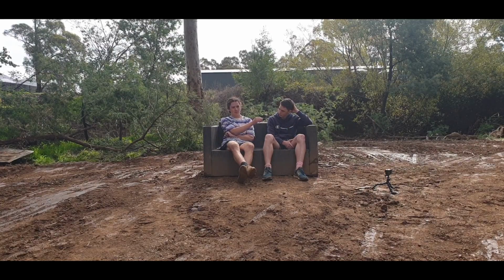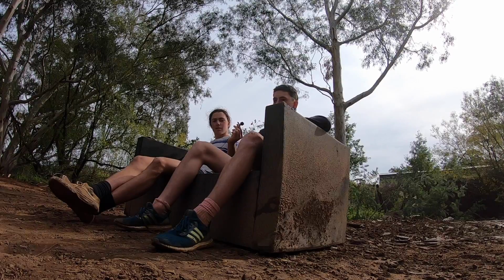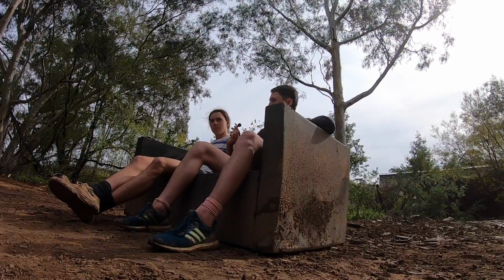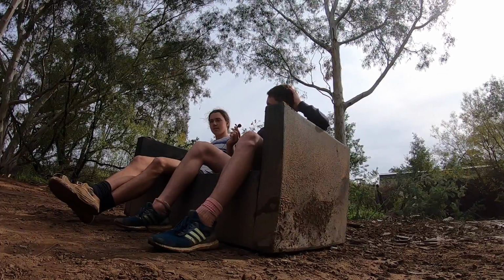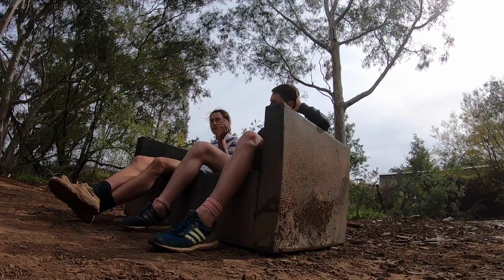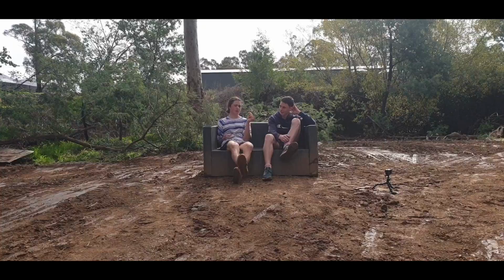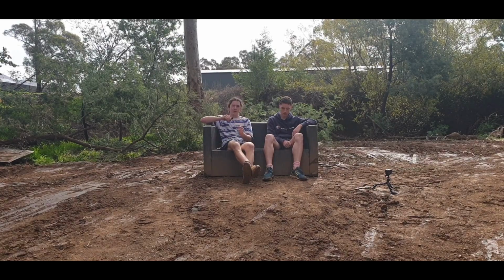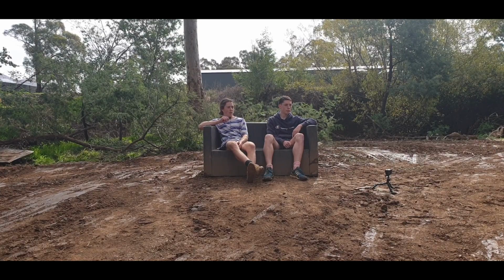So they've basically destroyed like 7 jumps already, just along the creek line. They destroyed the hit that took 2 weeks to build, and the new backflip jump, and the jumps that have been here for years that we've rebuilt over time. The jumps along here have been here for probably at least 15 years. Pretty sad this morning coming out and seeing them all gone, but there's not much we can do about it.